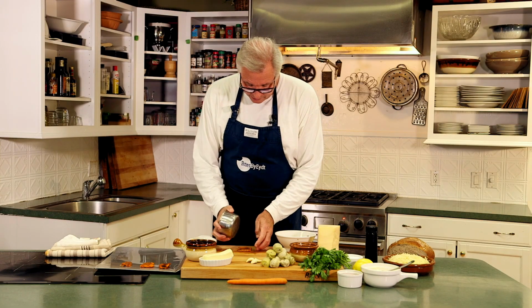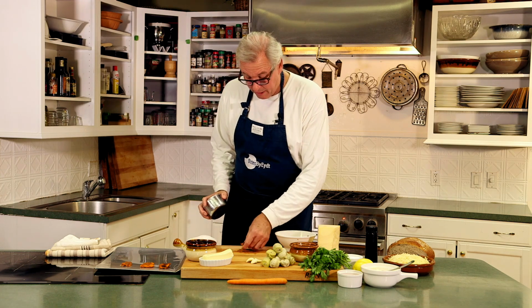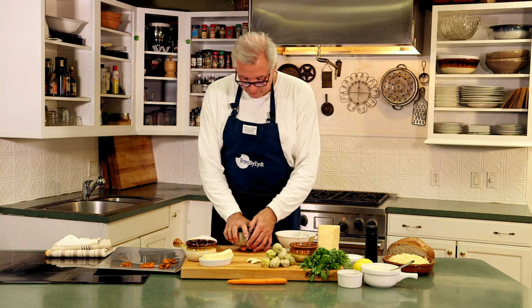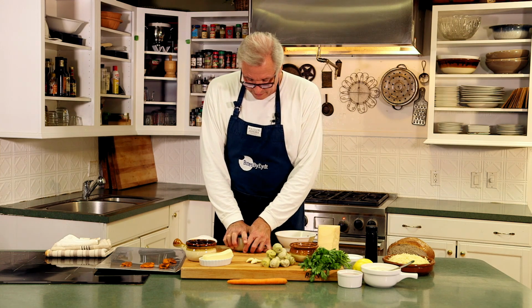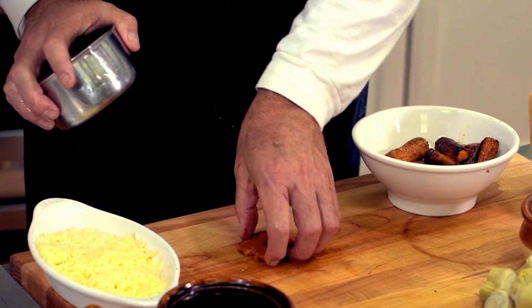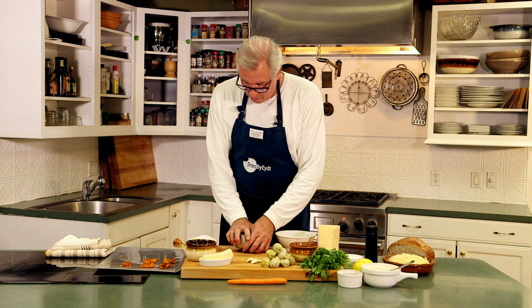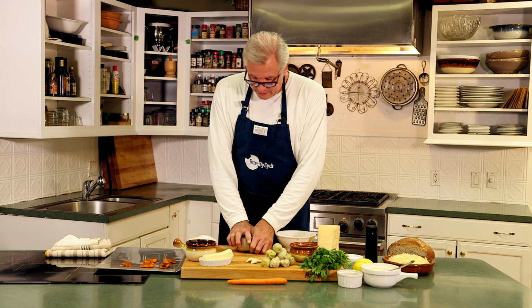I think these are fun little hors d'oeuvres to make. They're healthy-ish. I think they're healthy. I think cheese is good for you. I think carrots are good for you. And we'll do about 6 of these.